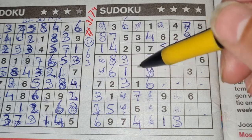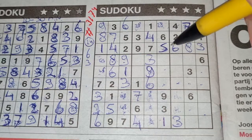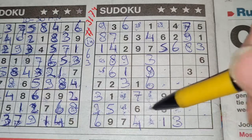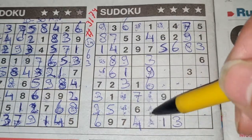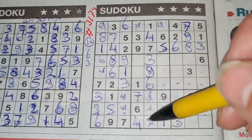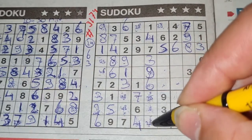2, 5, 8. 3 missing numbers. 2, 5, 8. Look, we have a 2 and a 5 in this row, so no 2 and a 5 in this box. The 2 and a 5 goes in those 2 boxes as a pair.